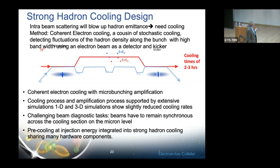Why do we need to cool the beam? There's intrabeam scattering, which blows up the beam. Intrabeam scattering is Coulomb scattering within the bunch, which is then relativistically enhanced, and that leads to emittance growth in all planes, mainly longitudinal and horizontal. And so we apply this coherent electron cooling, which you could see as a cousin of stochastic cooling. So you work on the fluctuations, but you use an electron beam instead of a pickup, you use dynamic effects of the electron beam instead of an amplifier, and use the electron beam again as a kicker.